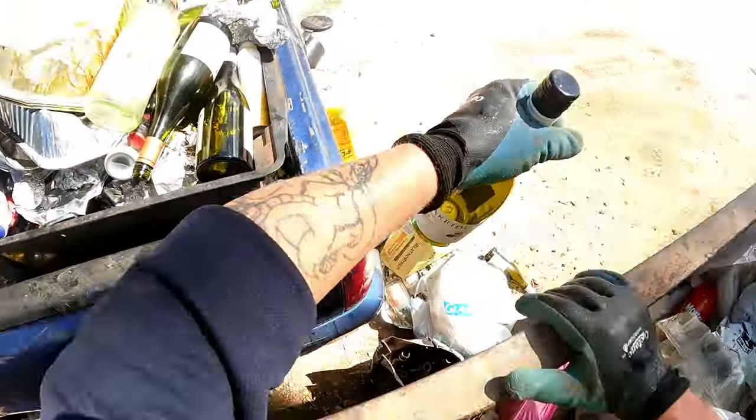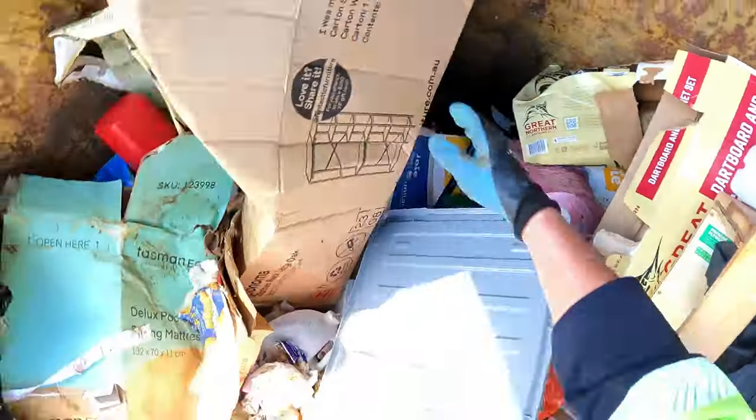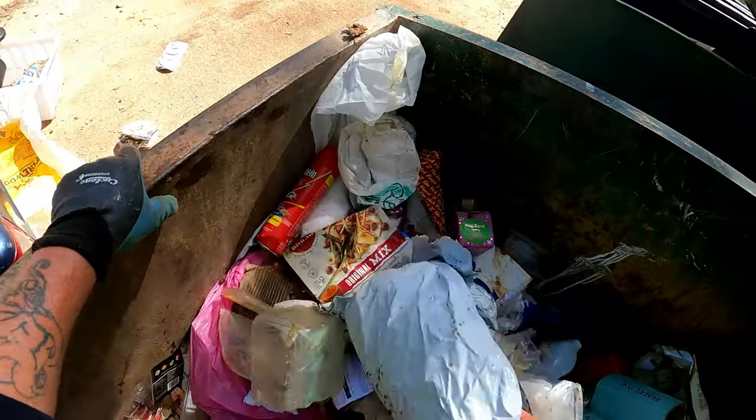Better look in that box. What have we got? Oh, only cardboard. No, nothing underneath it. Okay. There's nothing in that bag. Righty-o. Get out and sort this all out.